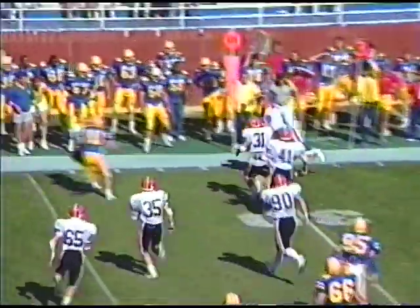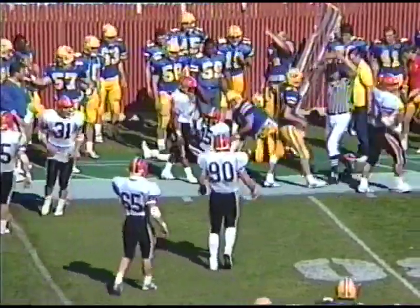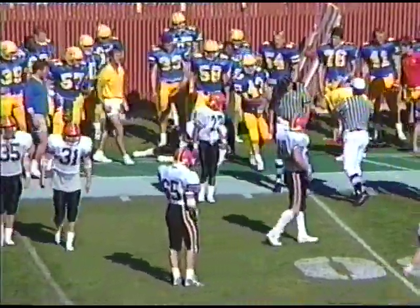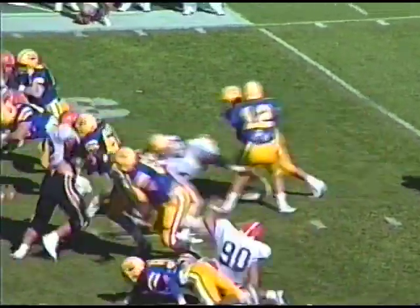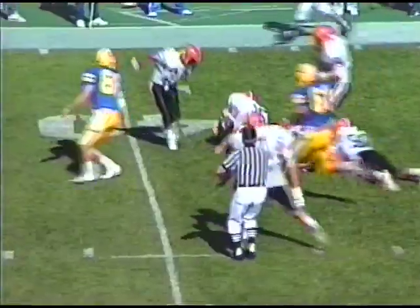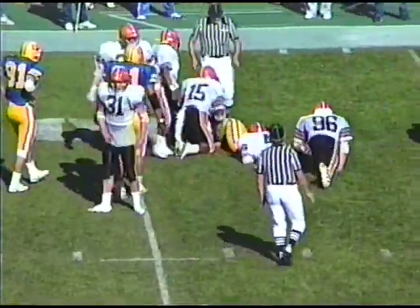Tetro on the 3rd and 3 call. Going to run the option now. He pitches it back. This is to Hagerberg. He'll be close to that first down. I think he'll have it. He got just across the 30. That should be enough. Bergman out wide to the left. Handoff. Wilkinson going to gain 9 yards going over right guard.